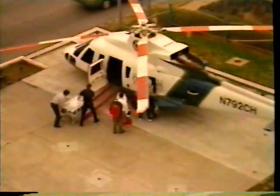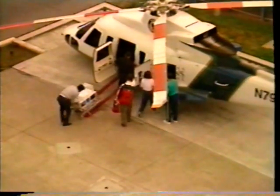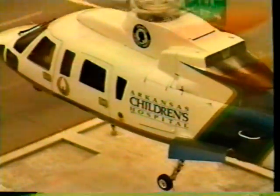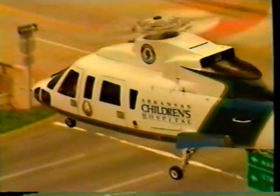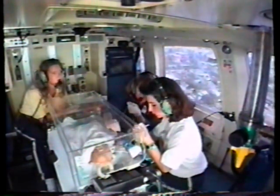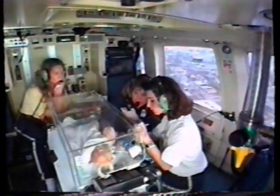It's not only accident victims who can benefit from the speed of helicopter transfer. This helicopter is taking a sick baby to a hospital in another city for the special care it needs. Throughout the flight, the nurses can look after the child until it's safely in the other hospital.